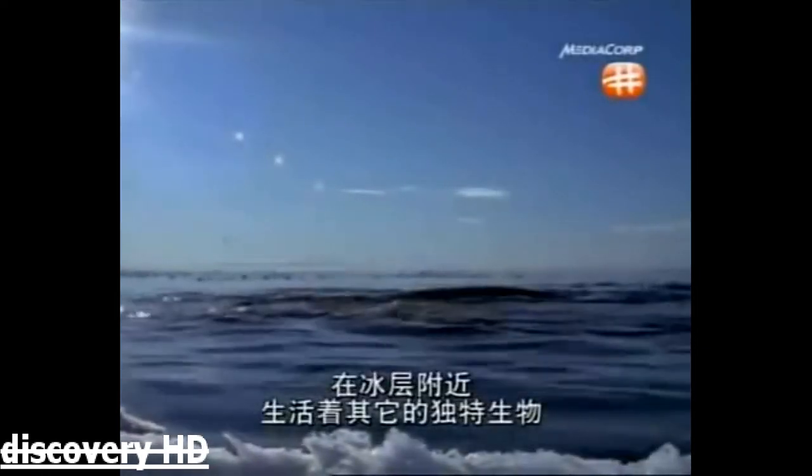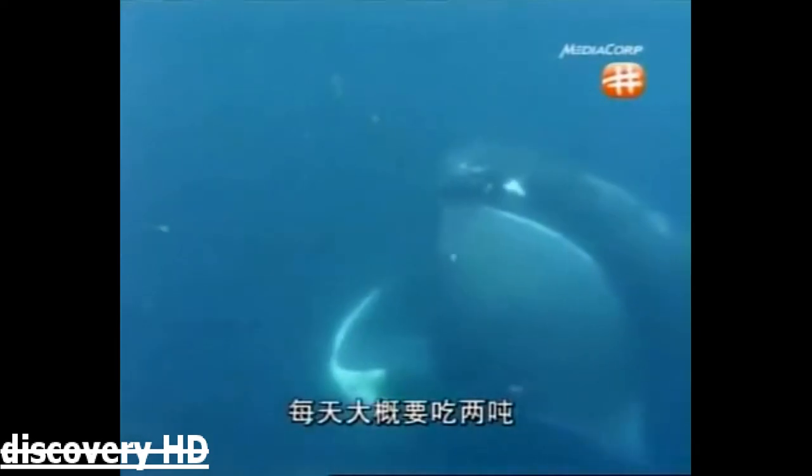Around the ice, other strange forms flourish. There's a huge killer with an even bigger appetite for tiny creatures. These clouds are made up of small crustaceans called krill. There are billions of them, many smaller than a housefly. Incredibly, these extreme carnivores feed almost exclusively on these tiny crustaceans, about 2 tons of them every day.